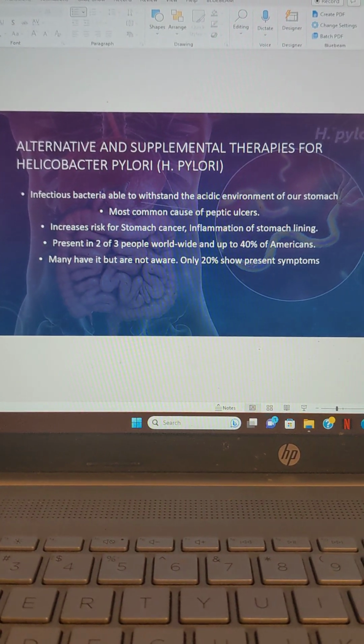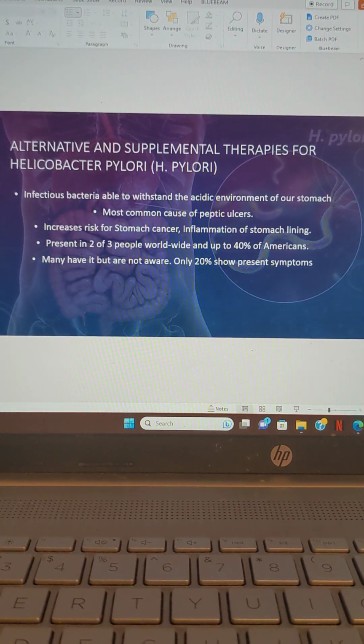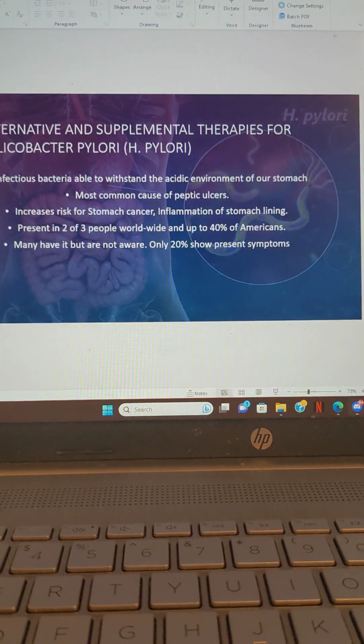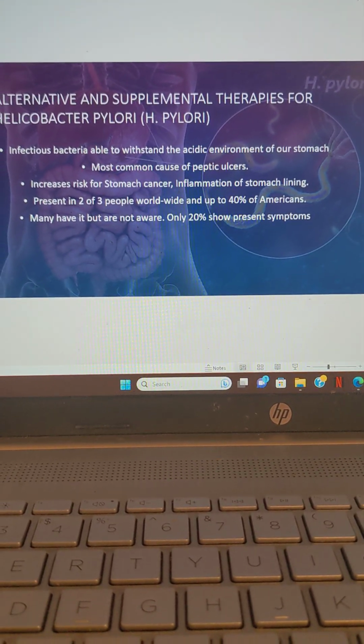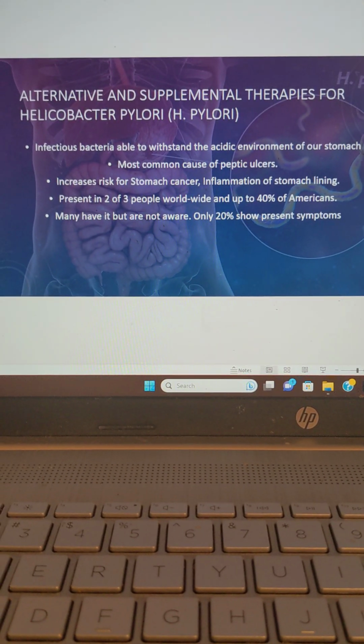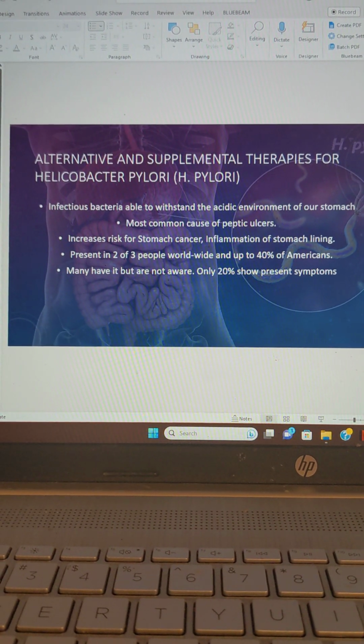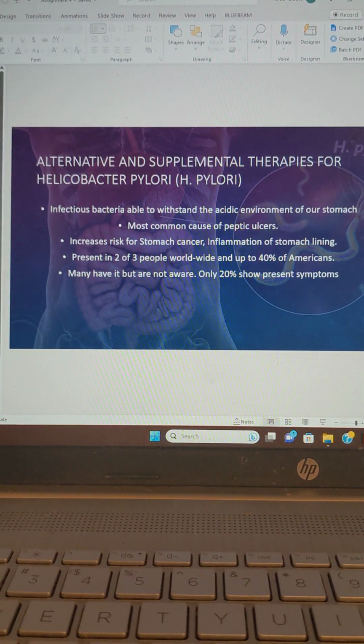Typically, standard treatment for H. pylori includes a regimen of a mixture of at least about 2 antibiotics or more with a proton pump inhibitor to counteract the irritation that produces more stomach acid.